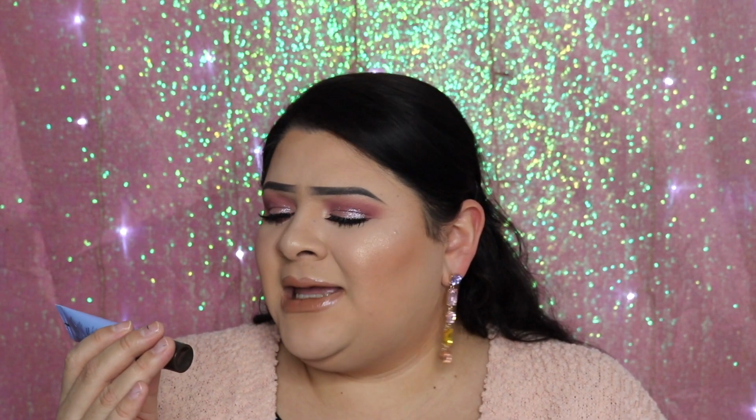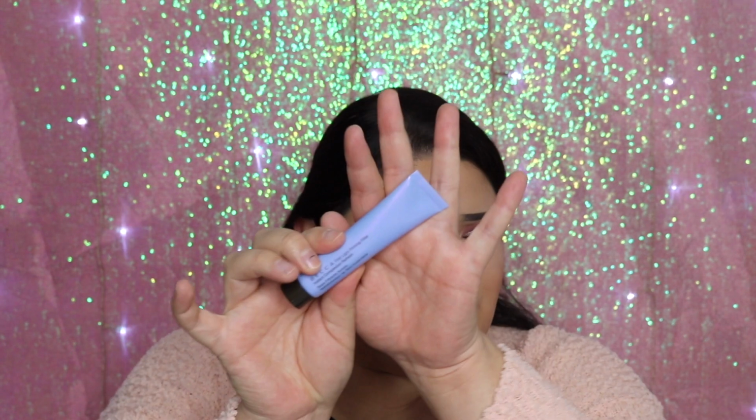That's what I meant. And I just don't want to look like I'm missing part of my foundation down here, because it's not a good look. And this concealer, it did nothing good for my skin. Nothing good. The next product is this Becca First Light Priming Filter Instant Complexion Refresh.